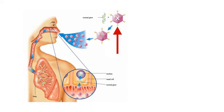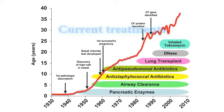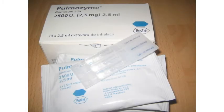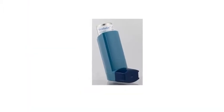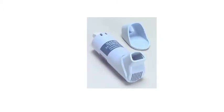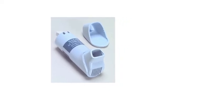We're hopeful for a cure, but for now, the best thing we can do is treat the symptoms of cystic fibrosis. In particular, congestion, inflammation, and bacterial infection. Pulmozyme is used to break up and thin the mucus so it can be expectorated from the lungs. The medication is inhaled and vaporized, as are these bronchodilators, which help to clear the airways, as well as antibiotics.